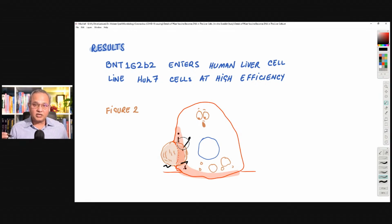That lipid nanoparticle can enter the liver cells efficiently. Fine. I would suspect that to happen with any cells because that is the function of the lipid nanoparticle, to help cross the cell membrane. So wherever you put it, it will go into those cells. So this is one that they proved.